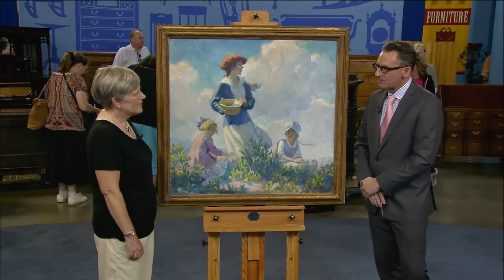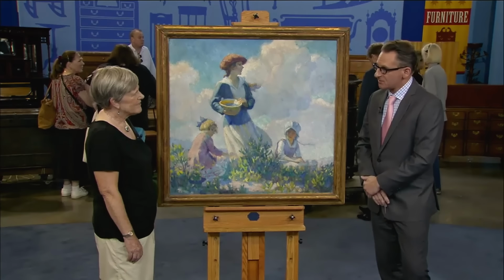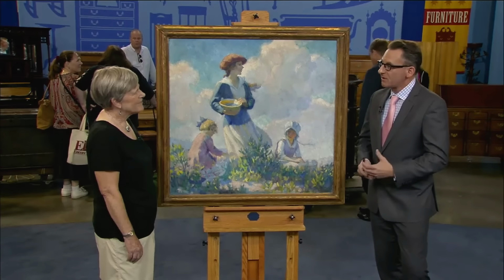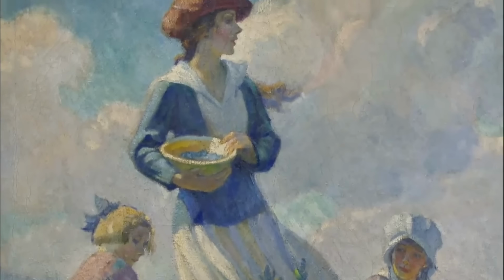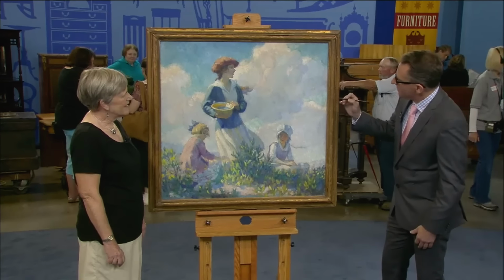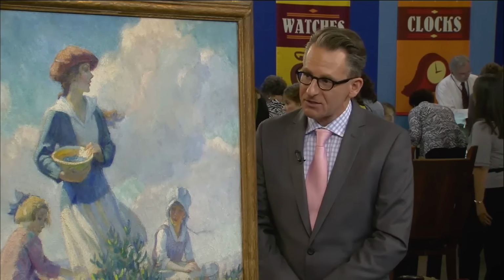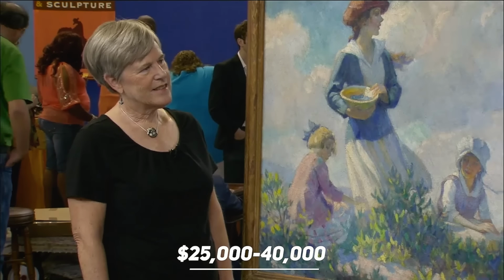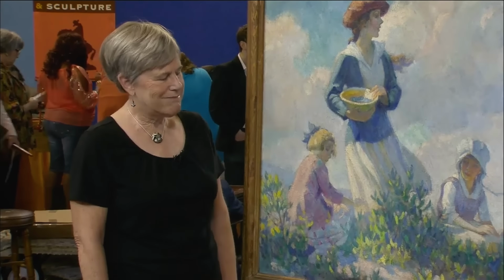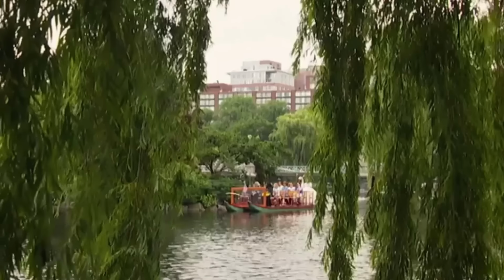Combining the label and signature, though difficult to read, the appraiser identified the art as Frank H. Desch. Desch was an Impressionist painter influenced by art giants Hawthorne and Chase. His style resembles other artists of the period, particularly Charles Courtney Curran. This painting, oil on canvas, is unique in Desch's work as it features children on a hillside. The original frame is in great condition, with just minor wear. While the value is unknown, it could fetch $25,000 to $40,000. Wow.